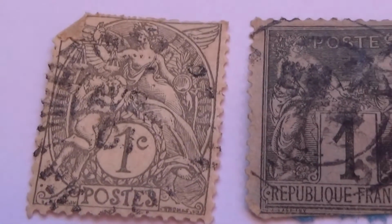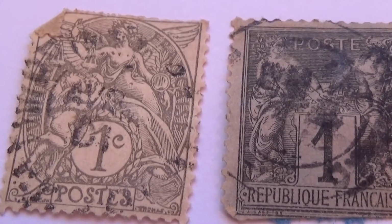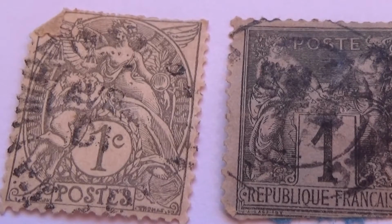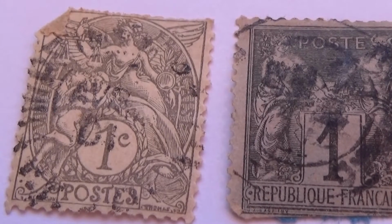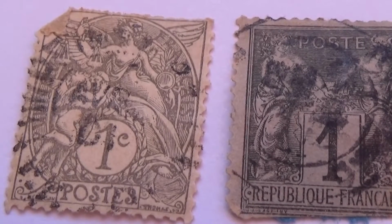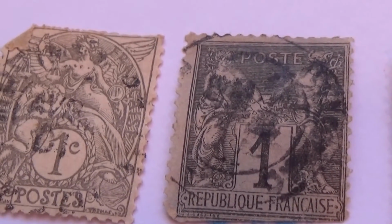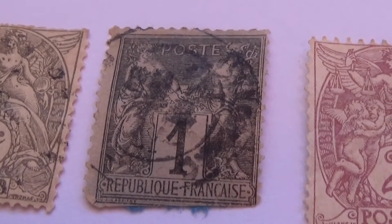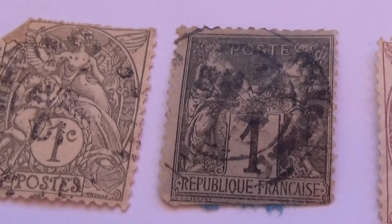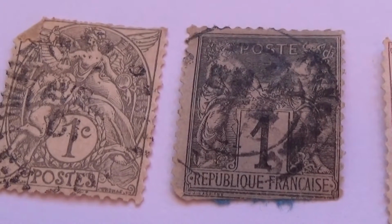Alright, let me show you. Starting with France. We have a 1. And that's with this design. See the wings flapping over on the upper corners. It's the 1 cent. And they went to this one here with 2 angels instead of just the 1. 2 angels for 1. So aren't these cute? Both black and white, but yet very different and unique in their own way.